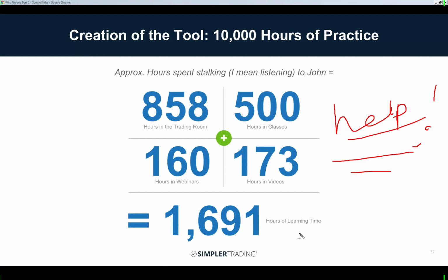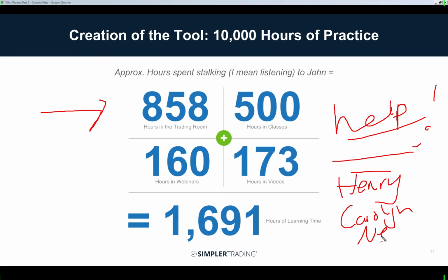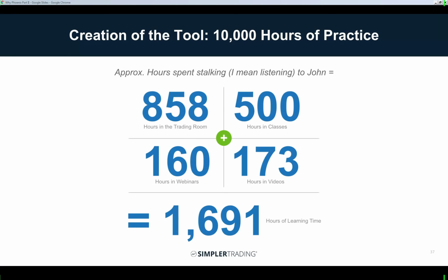I've watched him do this so many times where the market's going haywire and falling down, and he comes in and buys something, and then of course the next day it's a great profit. And I say, John, I'm a trend follower. How did you do that? I don't understand. And you multiply it by the amount of times that I've watched Henry, Carolyn, Neil, Raghee, and the rest of our trading team. And you've got 10,000 hours of practice.